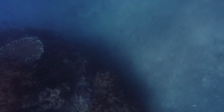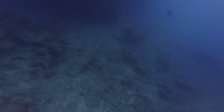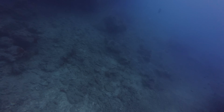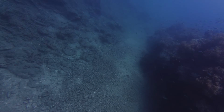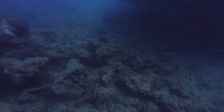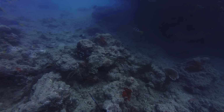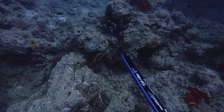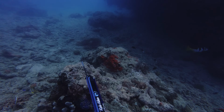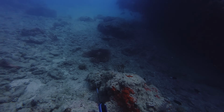Again, this is another one of those spots. A little bit deeper here, as you can see. Get down to the bottom there. All I was doing was basically anchoring the boat down current and then swimming up current. It's a little bit harder, obviously, because you're swimming up current away from the boat. But if anything happens, if I shoot a fish and I'm drifting through the water, I'm going to drift towards the boat rather than away from the boat.